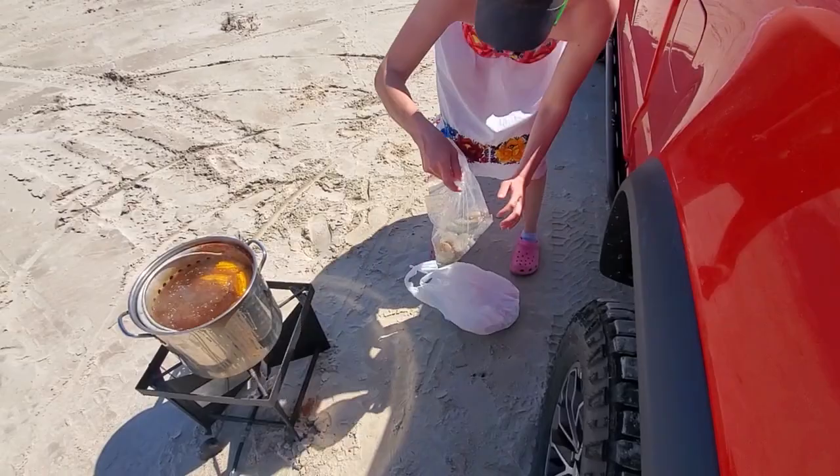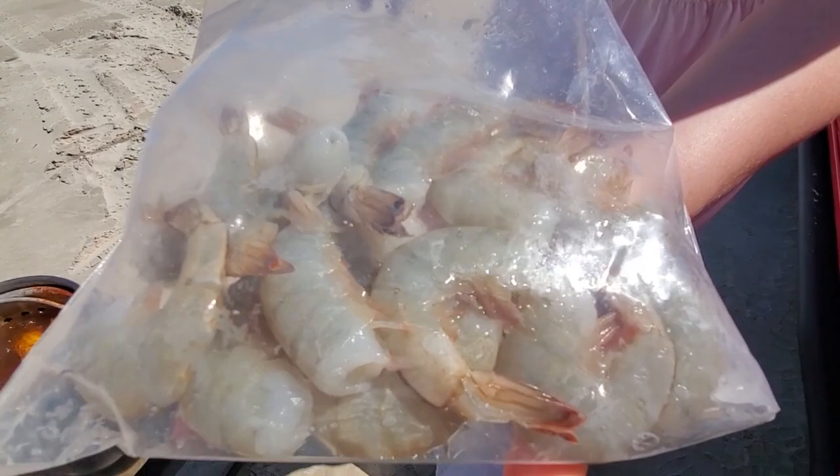Show everything off here. Let's see what we got. We got, how many shrimp is that? Probably about a dozen or maybe. A dozen or so, yeah.